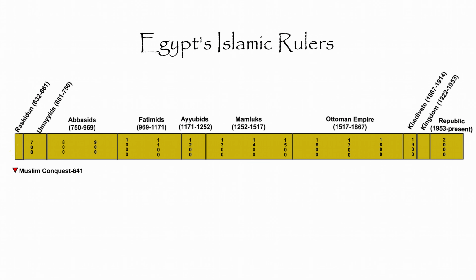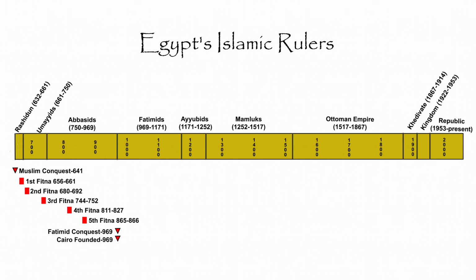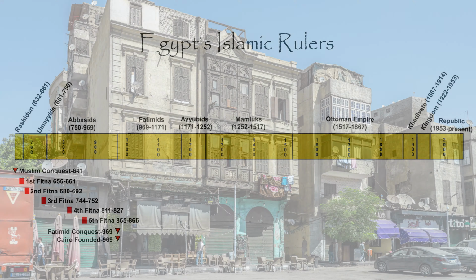The history of Egypt as a Muslim state starts in 641 when the Rashidun Caliphate conquered Egypt and ended the rule of the Byzantine Empire. For the next 300 years, there was much infighting among the successors to the Prophet Muhammad. The Fatimids conquered Egypt in 969, and Cairo was founded as their capital in the same year.